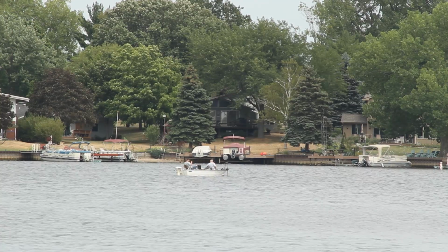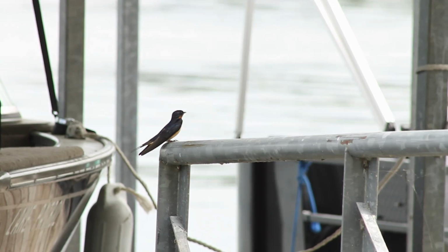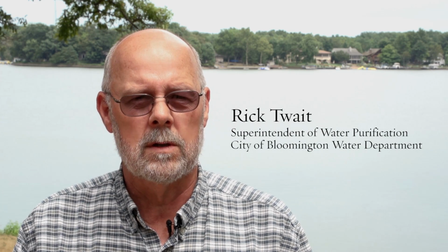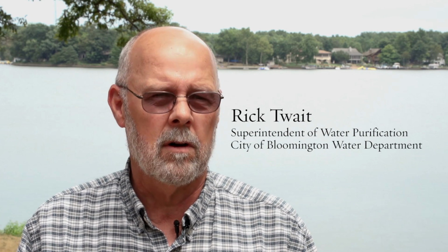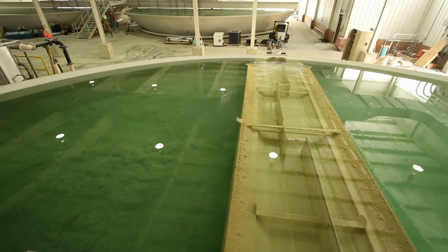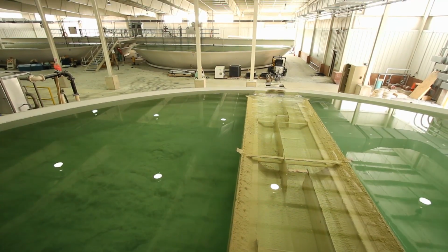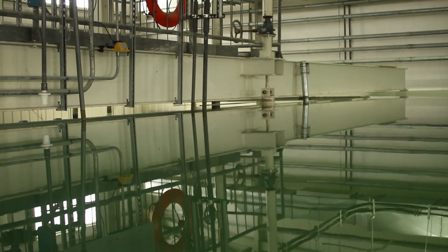This is Lake Bloomington, which is one of our water supply reservoirs. We have two of them. Both of these reservoirs are in some highly agricultural watersheds. Sediment, it's very easy to get rid of, bacteria, algae, that type of thing. But nitrates are very soluble in water, and they're very hard to remove. You have to remove them chemically.